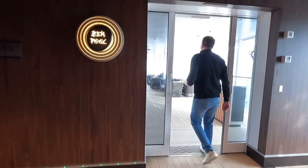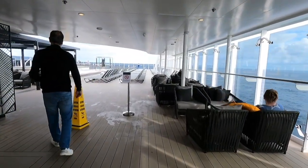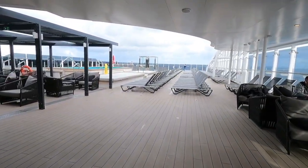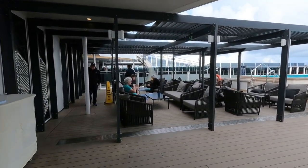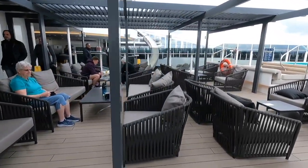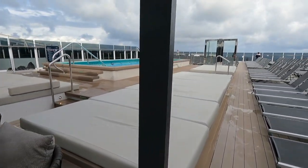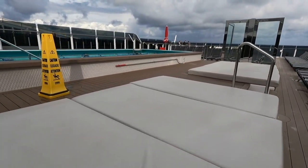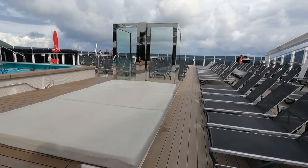It says a Zen pool. Oh, wow, quiet. This is nice. I haven't seen this. The first time seeing this. We left on Monday, and today's Wednesday. Oh, they're playing a card game that I just learned. I guess you can sit out here if you want. The pool is not open right now. Oops, oh my God, I'm falling. It's very rocky, the ship.